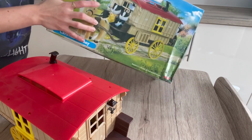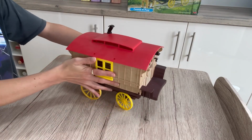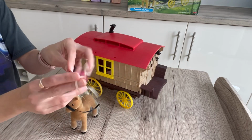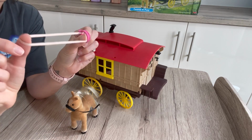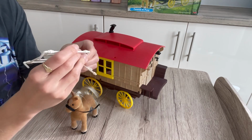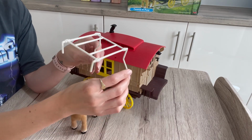And this old packaging with all the little blue crosses on it, I love that. So I set that up there. We've got the Caravan out, we've got the pony, that's Bramble. This is an old bridle. I think this was from an older pony set, and also this thing, which is like a little canopy you put over it. I think it sits like that.